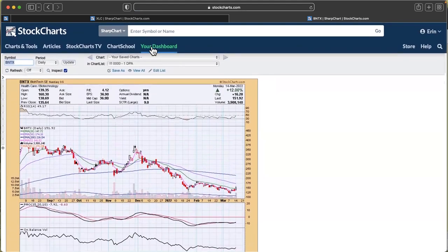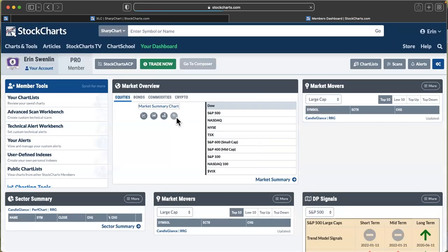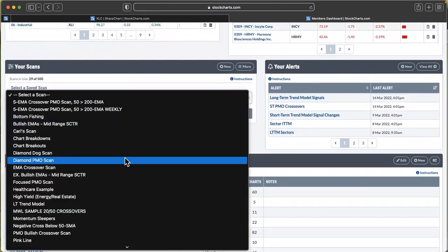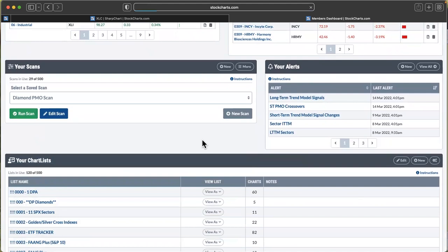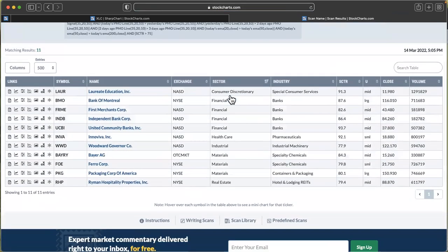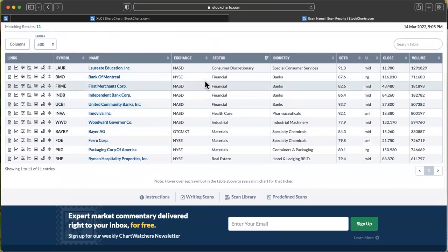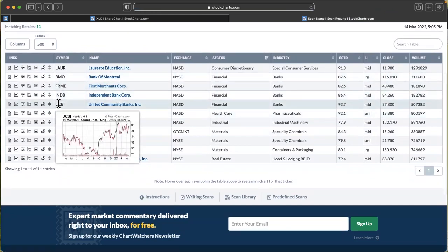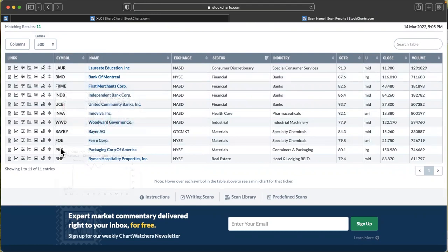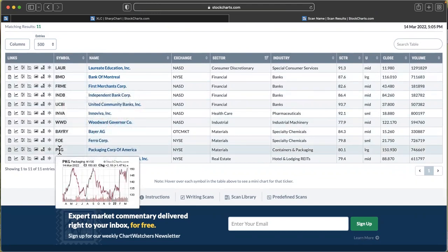So let me just go back to, I have half a minute left. And I'm going to run this one more time. I just wanted to see if there's anything else that looks particularly interesting in here. All right, lots of banks. So that's an interesting situation here. But other than that, materials, containers, and packaging.